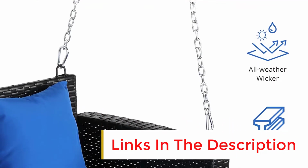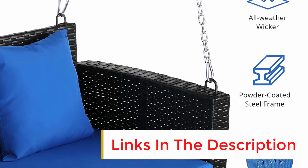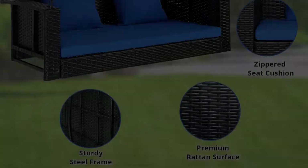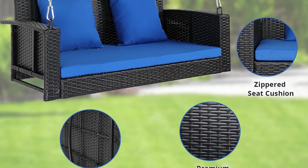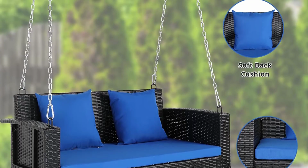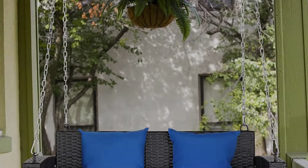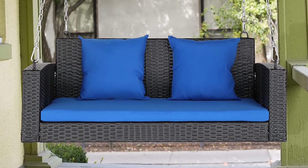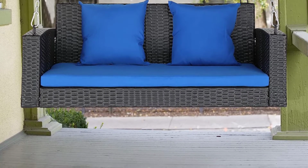The swing comes with extra soft sponge cushions that are both comfortable and easy to clean. Made with all-weather PE material, this swing can withstand any weather condition. Unlike other swings made from metal or wood, the cushioned seat adds extra comfort to your leisure time. Invite a friend or family member and enjoy the outdoors with this stylish and comfortable porch swing.